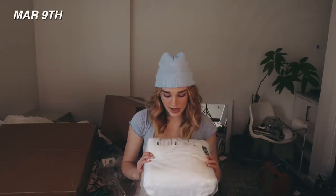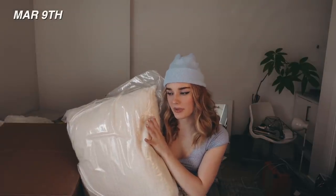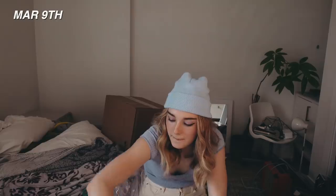I also got a duvet cover, and I'm just realizing that I don't have a duvet. I used to, I don't know where it went. I got two of these giant pillows that I'm going to keep in this plastic packaging until I can actually put them on my bed. I need to wash my new sheets first, because I don't trust them. I need to wash them.